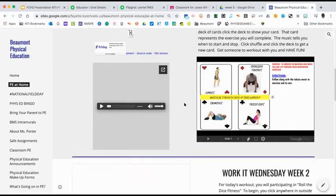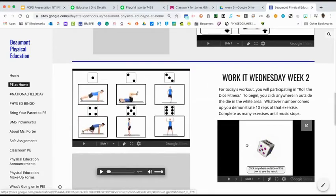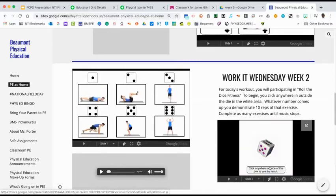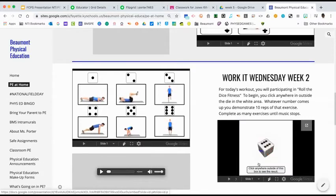And I'll show you some other ones that I embedded in. Again, I did a dice workout. So in case a kid didn't have a die, I had a Google slide that I could put in, and the kids just clicked anywhere on the outside of the white, and it would give them a number. They would then click to return to go back. And when they were ready to click again, they would get another random number, and they would do it again until the workout was done.